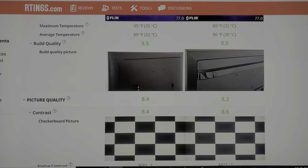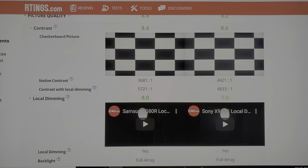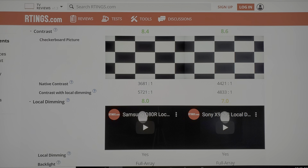Heat distribution, don't really care about that. Now, surprisingly, contrast ratio, Samsung also got hit for this, considering how high the contrast ratio was on the Q9FN and the Q8FN. The contrast ratio is not super high for either of these displays. It is higher for the Samsung. Again, do these numbers mean much compared to what our eye can see? That is debatable. To me, these are still very important numbers.